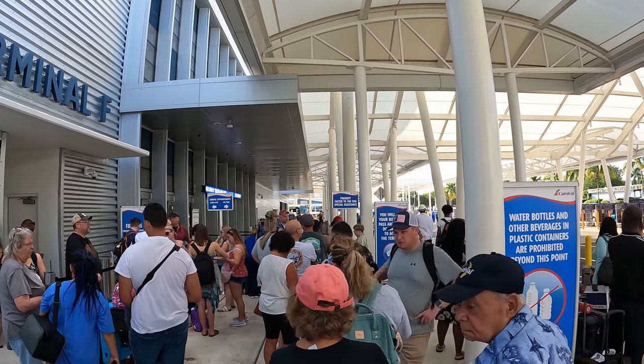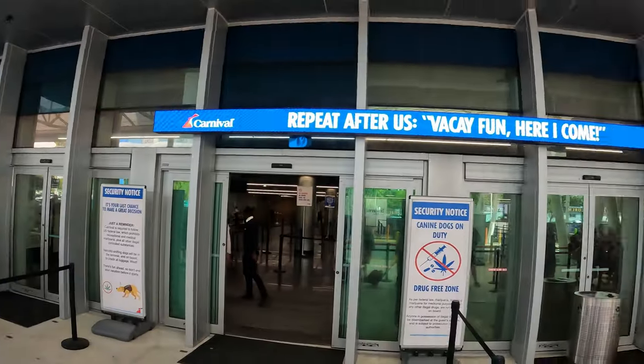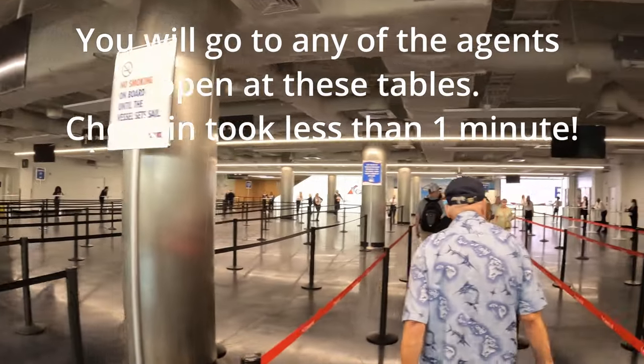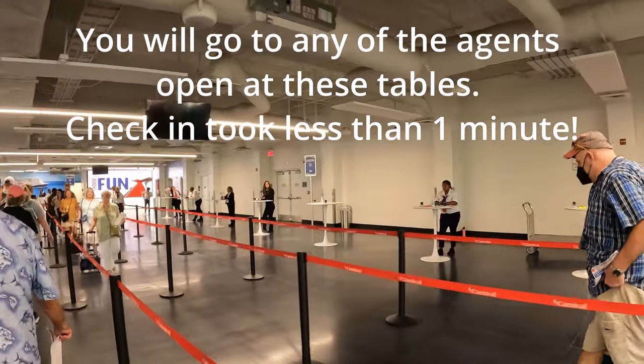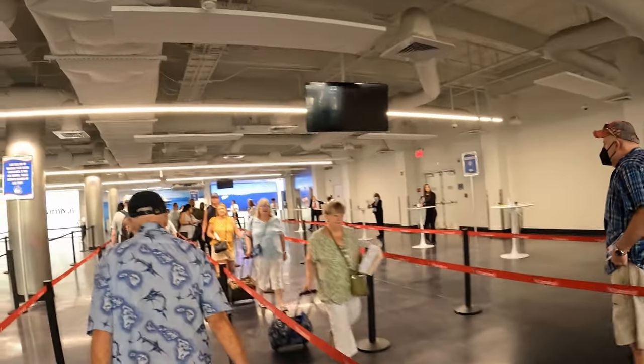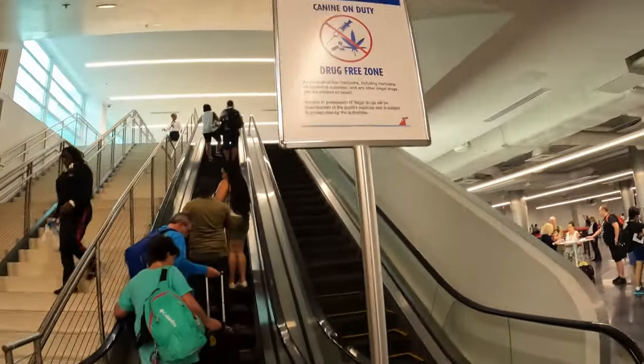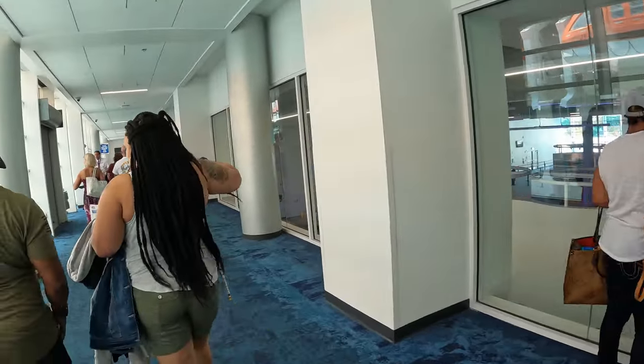Now, let's talk about check-in time versus boarding time. Check-in time is when they're going to allow you into the terminal. And they are going to make you stick to that check-in time. So if you want a specific time, you need to be there at midnight to get the earliest or whatever time you'd like. But check-in time is when you get into the terminal. That does not mean boarding time.